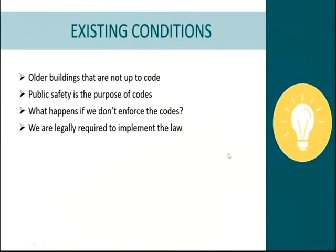So when you look at what we're trying to do in the business, we're just trying to regulate what state has and what the city ordinances have until one or both make changes in the rules and regulations. All right?